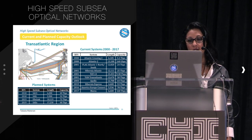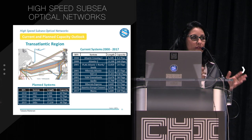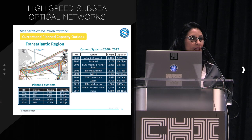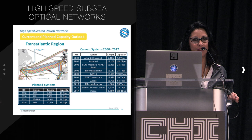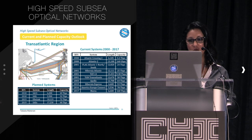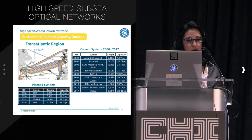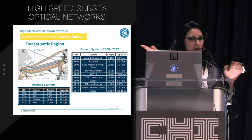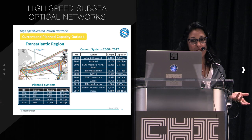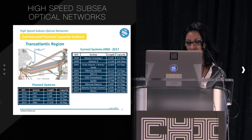Right now, especially in 2015, 16, 17, with the change of technology, the content providers and all the OTTs are pushing for more capacity every day. So this is changing the way, and there are going to be new cables, and this is what is already public. But there are several other cables coming that are private cables as well.